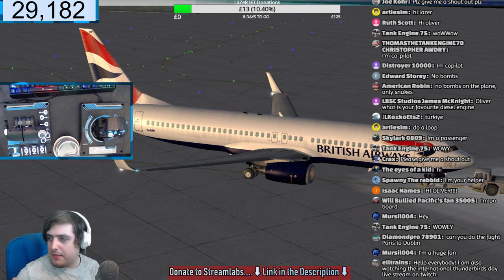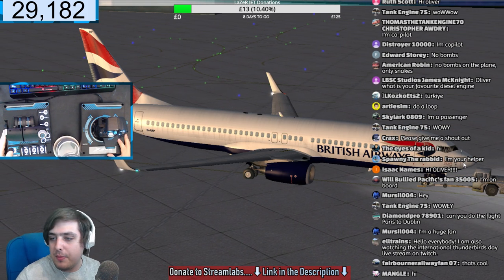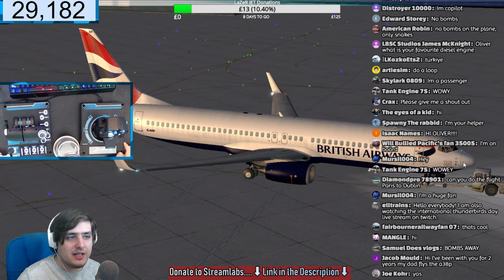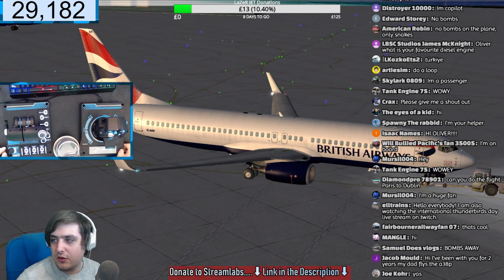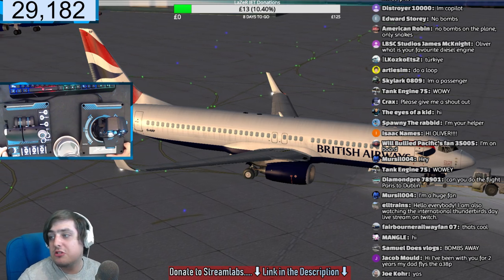So this is, as I said, my new control panel. I'm just getting used to it, so I don't actually know what most of the buttons do. But I have programmed some of them, so that is actually good. So we're going to be leaving Heathrow, taking off from Heathrow Airport and going all the way to Charles de Gaulle in Paris, which is in France.